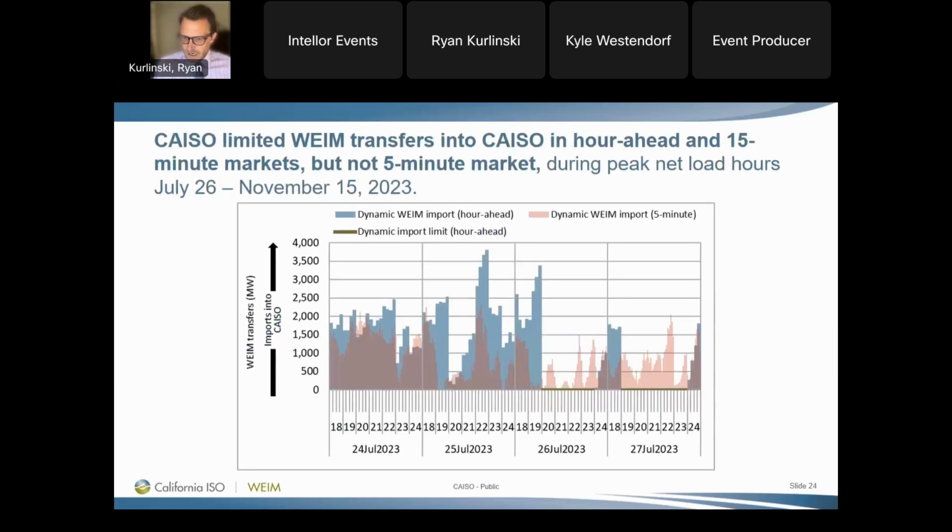Okay, so now we'll talk about one of the significant causes of these different prices in the 15-minute market and the 5-minute market. The CAISO balancing area limited WM transfers into CAISO in the hour-ahead market and 15-minute market, but not the 5-minute market. And they did that from July 26th to November 15th, 2023. This is something that I highlighted a decent amount in my presentation on the Q3 report and the Q4 report. We could probably talk about this for an hour, but I'll just try to hit some of the highlights here over the course of like 5 to 7 minutes.